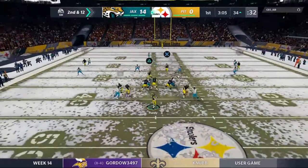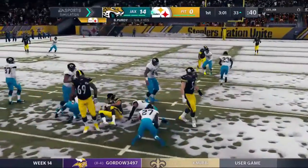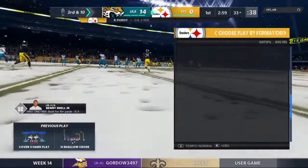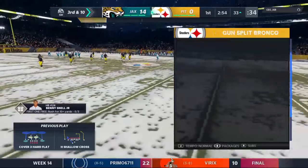Here we go on 2nd and 12. This is Chase Claypool on the receiving end, and he's going to get it down to the 33-yard line here. That throw good for only a couple. It brings up 3rd down.